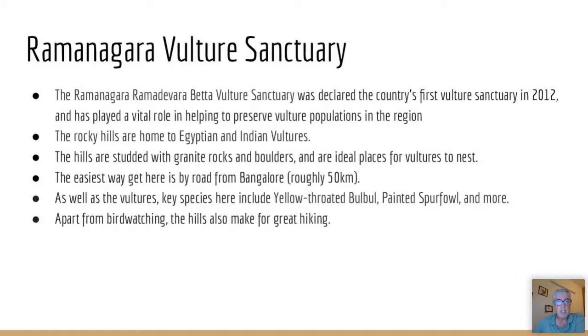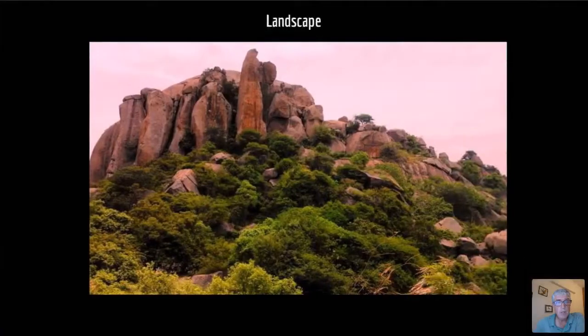And some other key species there that you get before you go into the Western Ghats. The landscape is quite different, so the birds are quite different. This is the sort of landscape. Now, this is near Ramnagaram. These rocky hills, these granite hills, scrubby hillsides are quite common west of Bangalore, running north up into Andhra Pradesh.